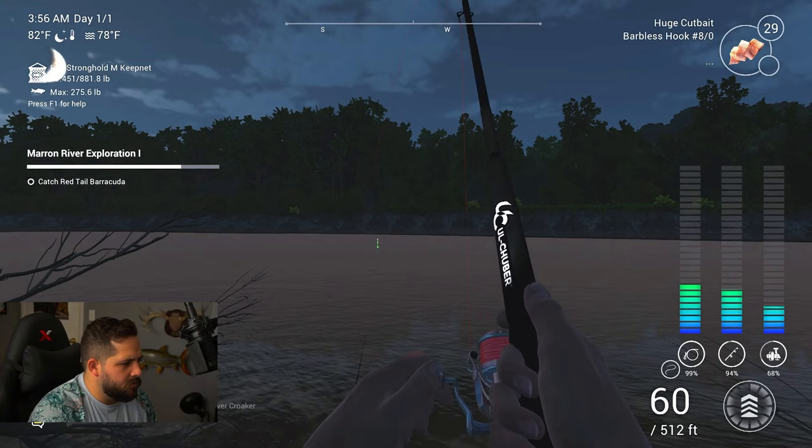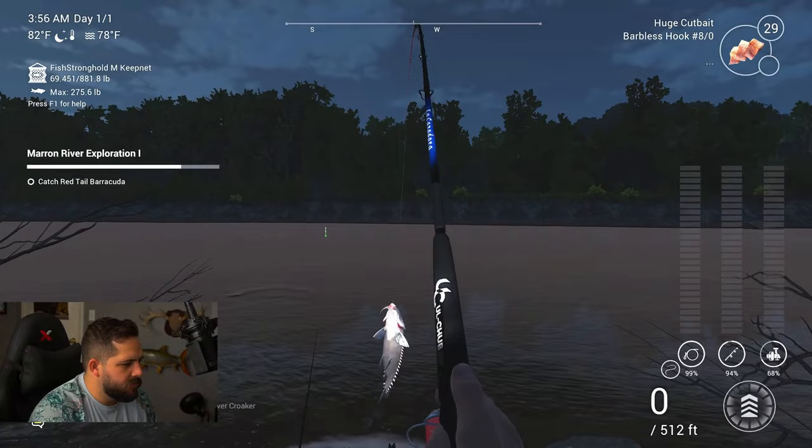Now we got something on this. Doesn't seem very big either. Ripsaw? It's our first ripsaw catfish. How about that? 9-pounder. I'd be excited to catch that thing in real life. I think that'd be pretty cool. Catch a little ripsaw catfish.